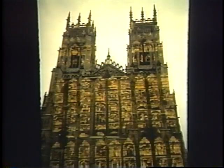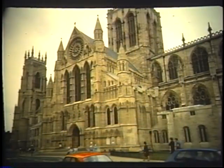And finally, we're down at York, and this is the Minster. And we heard the choir rehearsing here and the organ playing. It was quite a nice experience. They had a fire in the Minster after I took these pictures. I think it was a couple of years afterwards, but this is what it looks like inside. And we were back over by the organ when we heard the choir rehearsing.